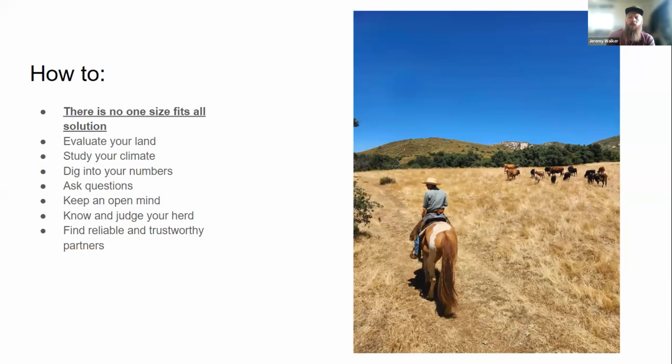The how-tos. One thing I always tell people is there's no one-size-fits-all solution. You know, this works for us because of our climate, our land, and what we're trying to do. I know some ranchers that have ranches on the coast, even in San Diego County, and their lands are way different than ours and the amount of moisture they get. So this isn't even necessarily the right solution for them.